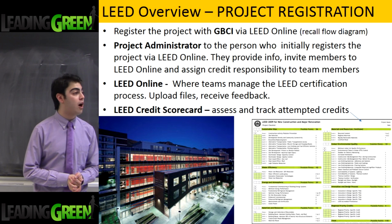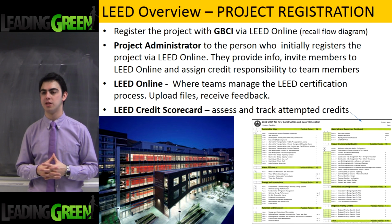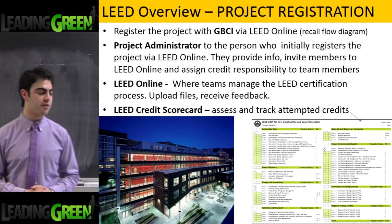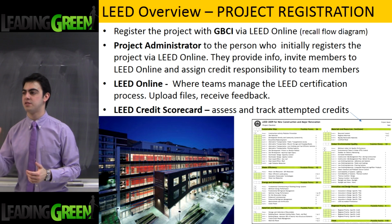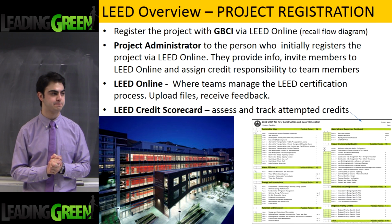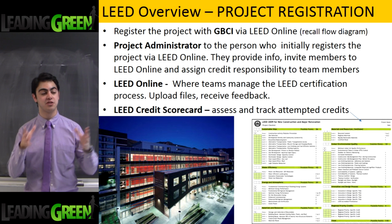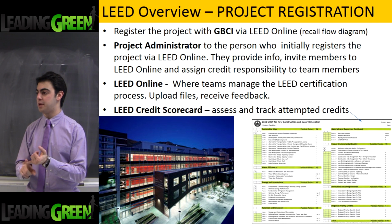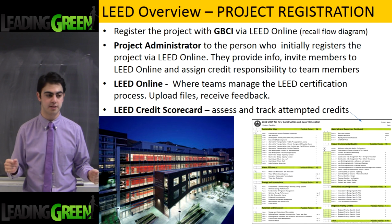So what's the whole process of getting a building certified? This is what LEED consultants do. The first step is registering your project. You register your project via LEED Online or through the Canadian Green Building Council, US Green Building Council website. The project administrator is the person that actually registers that project. You're the initial point of contact. That can be a LEED AP, it can be a LEED GA, it can be a homeless person. Doesn't matter, anyone can register a project.